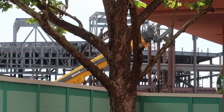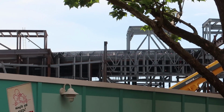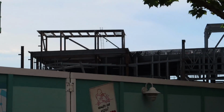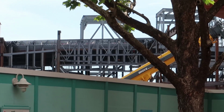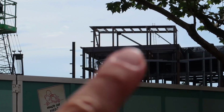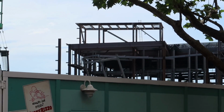Looking over at the construction at Star Wars Land, basically just a whole mess of steel now at this point. And then we can see some lifts and some cranes and stuff like that, but this is where we would see the AT-ATs before. And now it seems like you can't really see them. It's just a lot of steel. Do you guys see this angle right here and the squared top? Doesn't that kind of look like a stormtrooper transport vehicle?